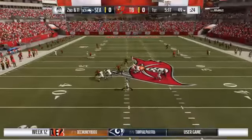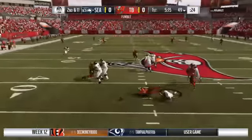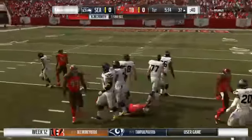Now Wilson on 2nd down. Wilson hit. It's loose. It's out. Fumble. And the Buccaneers have it.